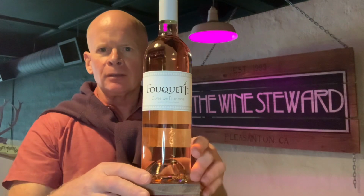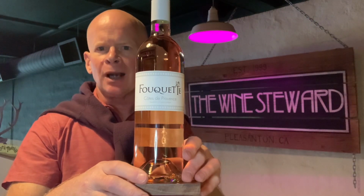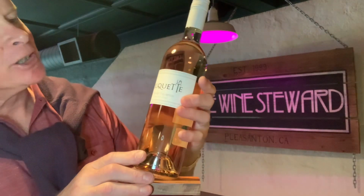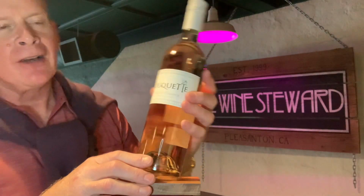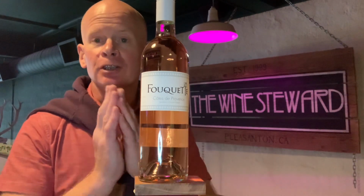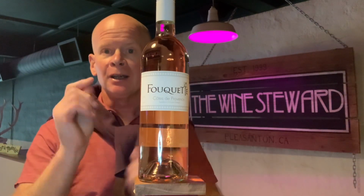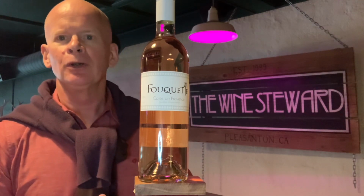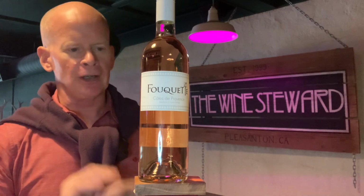This, I can imagine a French rabbit saying this a lot. The name of the winery actually really is Fouquet. La Fouquet, and I don't know, I've got bunnies on the brain, I guess, but this is a beautiful Easter wine because of course it's pink, but it's also fresh. It just got here. This is the 2022 La Fouquet Provence Rosé. Gorgeous.